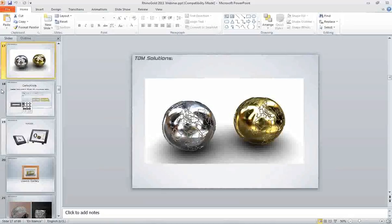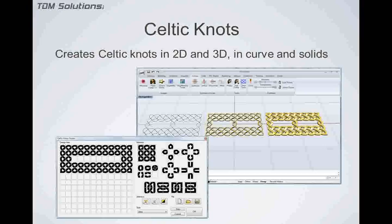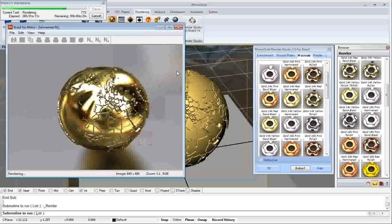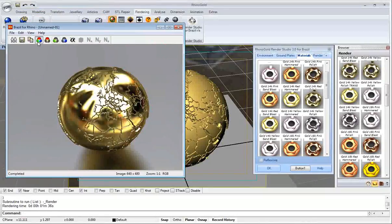Great. And the last tool is Celtic nodes. This tool allows us to create Celtic nodes really easily. Let me show you while the rendering is finishing. Great, you save the render.